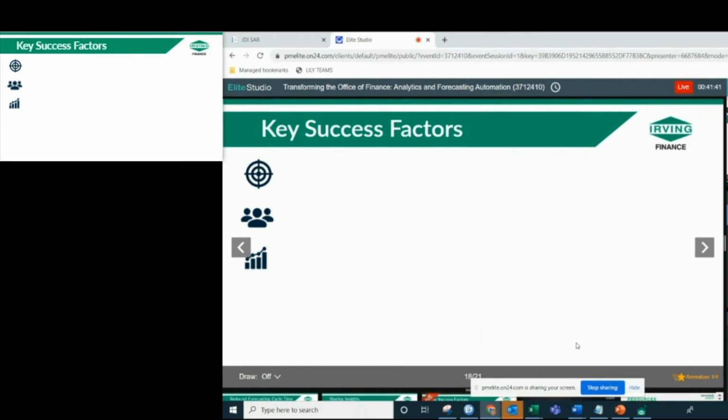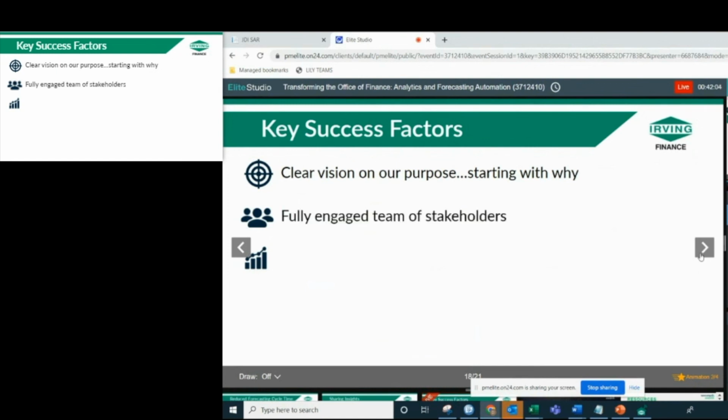So in order for us to accomplish those, we had some key success factors that made us able to deliver this. There's a lot of work that went into it on either the front end or the back end of different projects and different teams. But the first one was, we had a clear vision on our purpose. So we really started asking, why are we trying to do this job? What is the problem we're trying to solve? And it really became our North Star in any project that we try to take on.